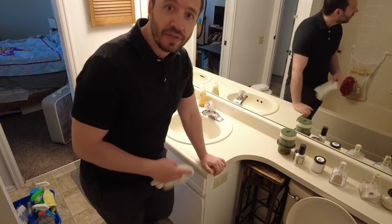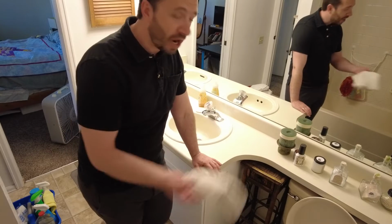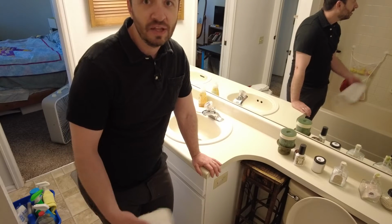Cool, so that is it on the sinks and countertops. Just be sure to go back and dry everything. That's what gives it that good shine. Let's go ahead and move on.